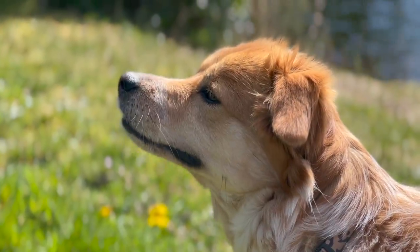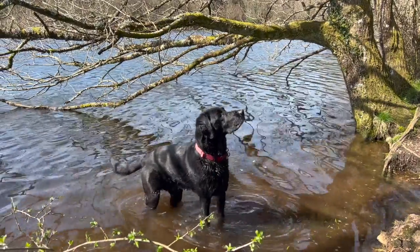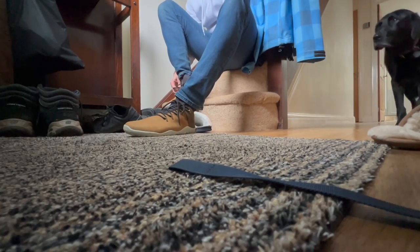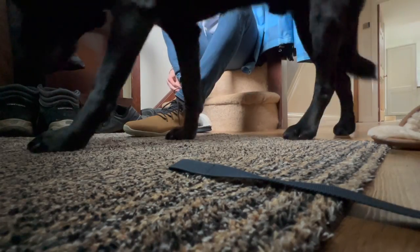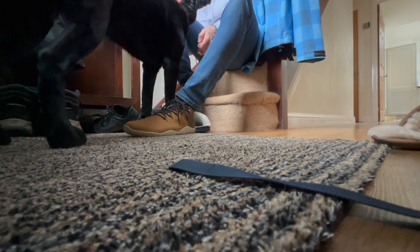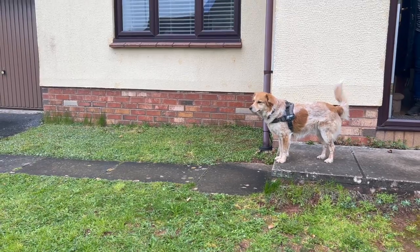I suppose I should introduce you to Lena and her slobbery friend Deacon. While my main purpose for this trip was to visit some friends and to see a bit more of their corner of the world, Lena and Deacon's purpose was to get as many walks as possible, which ended up being exactly what we did.